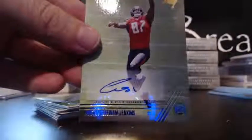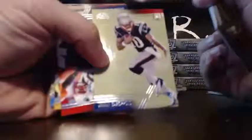Let's see what else we got here. Two autos in that one pack. He got Zach Mettenberger and Austin Seferian-Jenkins. So I guess the missing auto might have got put into this box. Let's see what happens. Yeah, he got an extra auto here. So that was where it went. They put it in the wrong box. The Garoppolo base. So we got an extra auto in this box.